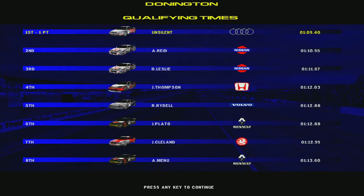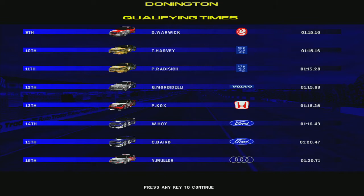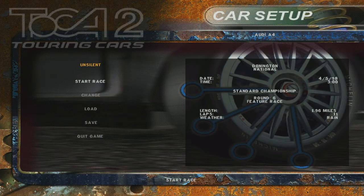Controversial opinion, but this might be my favorite circuit in Britain. Which is why I wasn't unhappy they didn't ruin it when they were going to renovate it for Formula 1 in the 2000s. The hairpin's fine. Okay, so with that in mind, I don't think we're going to play around with the setup at all. And I think that just means we're going to go right into an 11-lap feature race at Donington National.